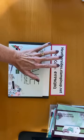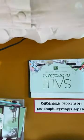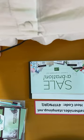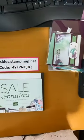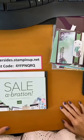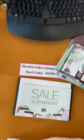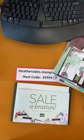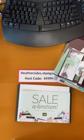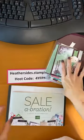Okay, it's just a little bit behind, but it is. Let's see if I can turn it around, if that makes a difference. Oh, it sure did. It made everything upside down. So let's turn it the other way. Okay, well, I suppose that's better than nothing. Okay. Well, let's go ahead and get started then. I'll show you what I've got going on.